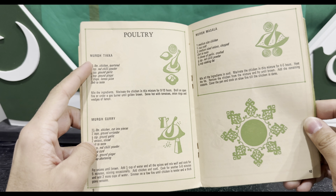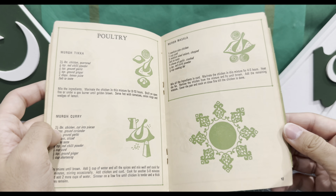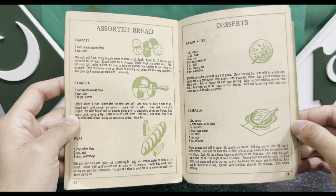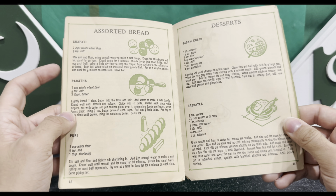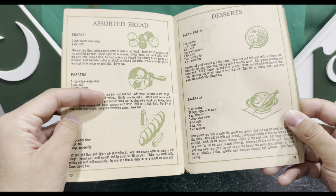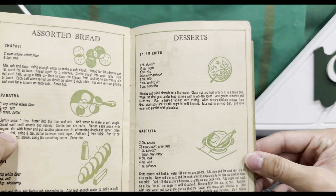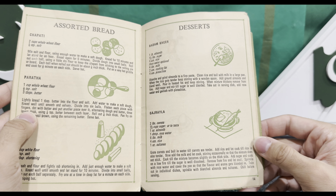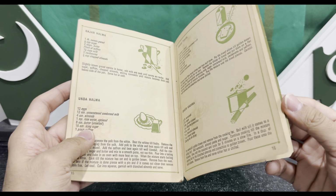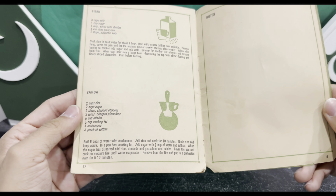Poultry, murg tikka, murg curry, murg masala. Assorted breads, so paratha. 1 cup whole wheat flour, 1 tablespoon of salt, 3 tablespoons of butter. Then we have puri, desserts, kheer, gajar halwa, and yeah, firni, zarda.